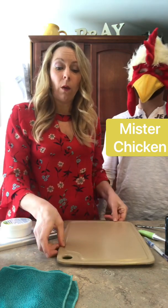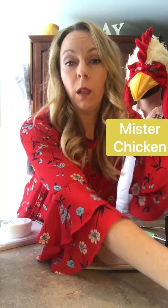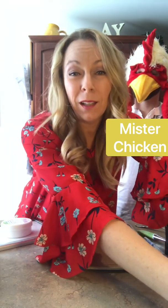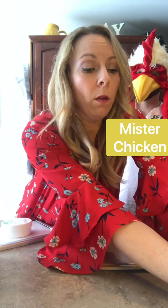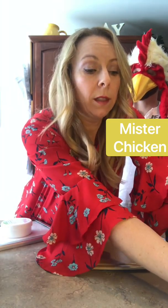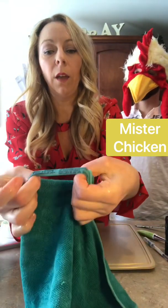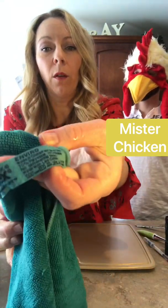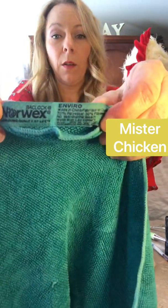So now what I would do after I used my EnviroCloth is I would turn on my sink, rinse this cloth really well, rubbing together to make sure I'm taking some of that bacterial load off of the cloth, and then I will wring it out. And all of our cloths come with a nice little handy tag on them. They tell you what they are. So this is an EnviroCloth, and it will tell you that it has BacLock, which is the antibacterial microsilver.